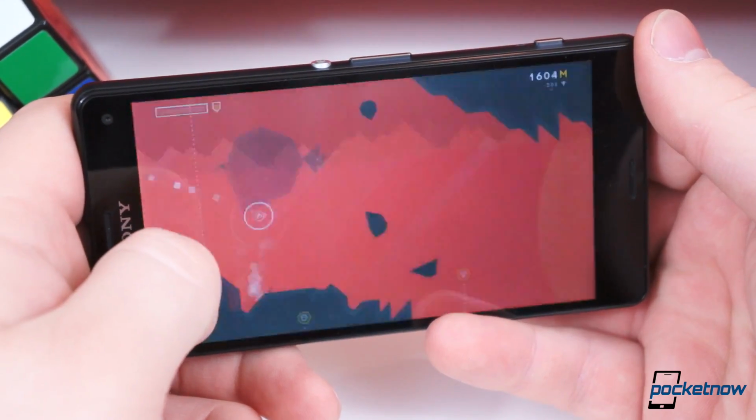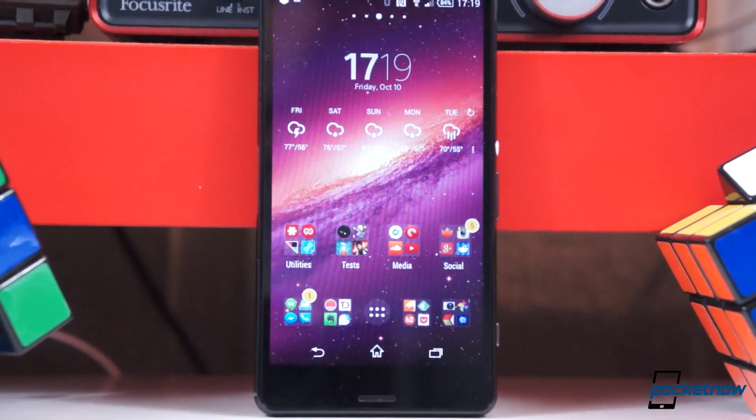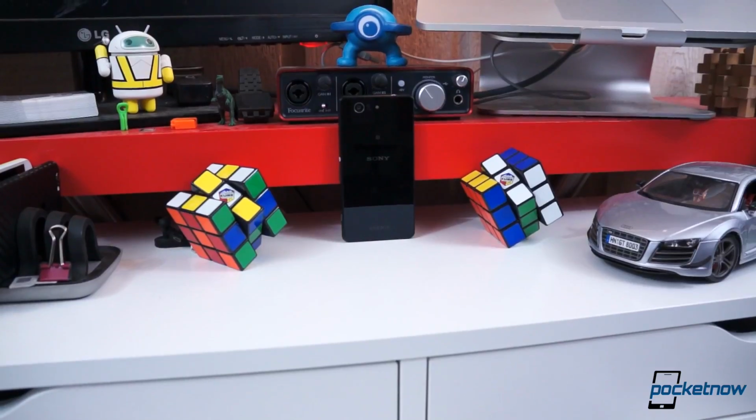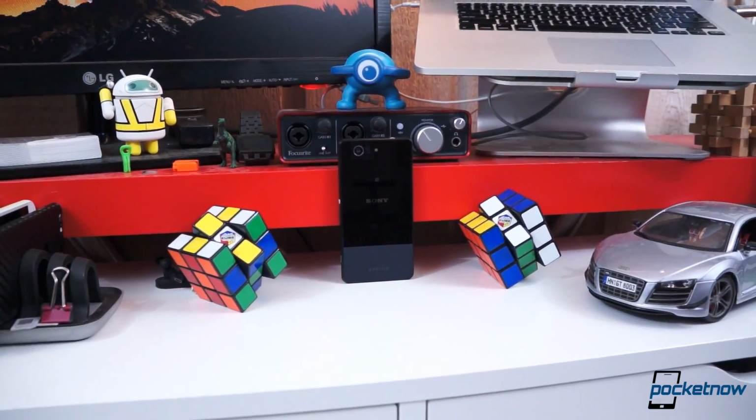Spoiler alert, we really like this phone, and so will anyone looking for something a little smaller than your average smartphone without tons of compromises. The Xperia Z3 Compact is exactly what every so-called mini smartphone should have been all along.